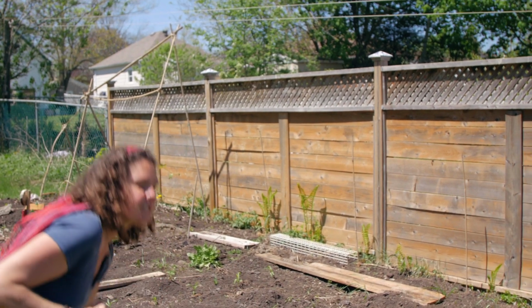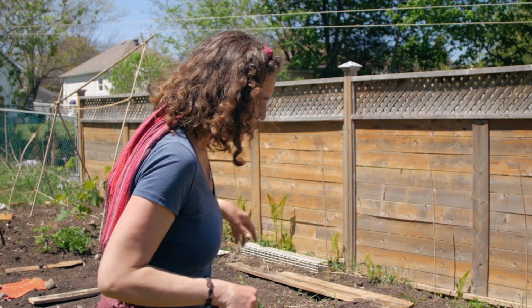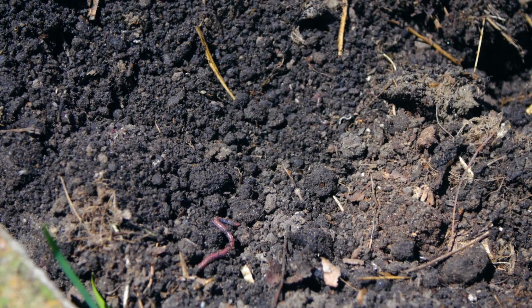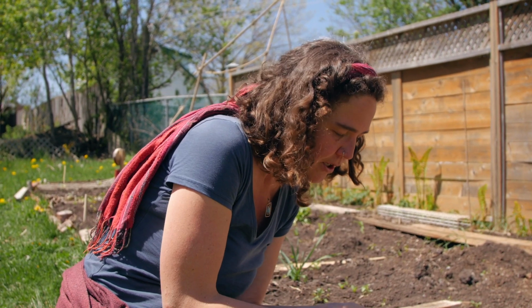Good places to look for worms would be under wet objects like stones or logs or leaves. Or you can do what I did, leave a wet piece of cardboard overnight on the ground and see if they congregate there by morning. So let's see if we can find some. Well, that didn't take long. I'm so happy that there's some worms in our soil in the garden. I'm gonna pick one up to get a closer look.